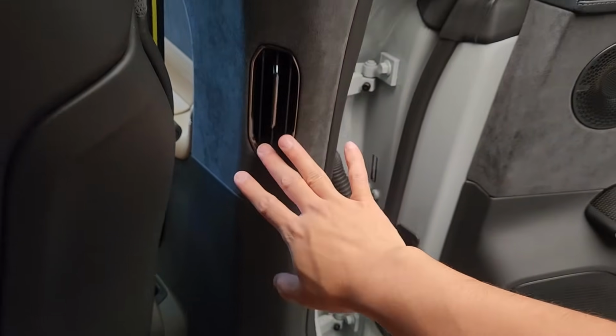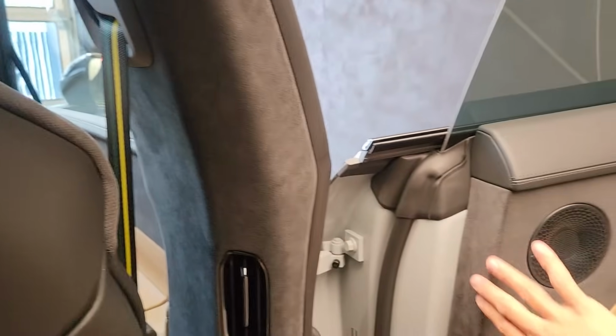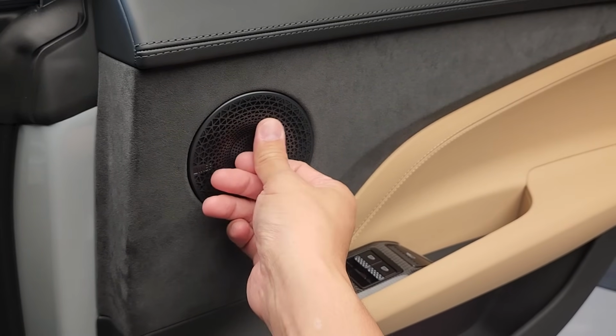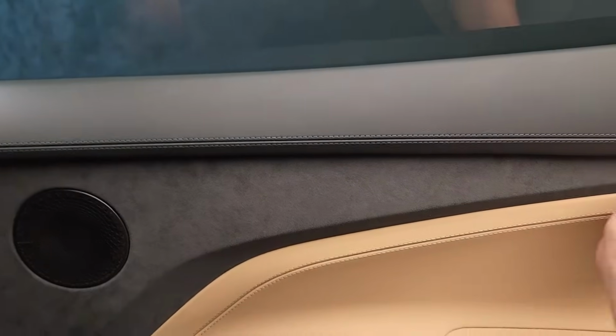The vents are here. There's some hook points here for your coats and all that. The airbags and Alcantara. These are some really nice speakers. Laser cut grills, but they are not sharp at all to the touch. Carbon fiber, glossy, and proper leather work all over here. Double glazed windows. Look at that. Right, it's all double glazed. Yep. See that? Very nice.